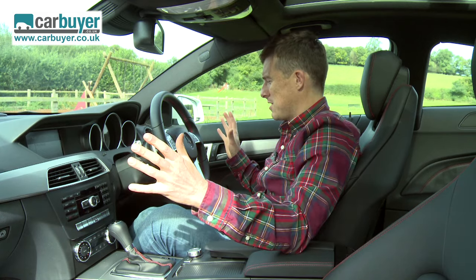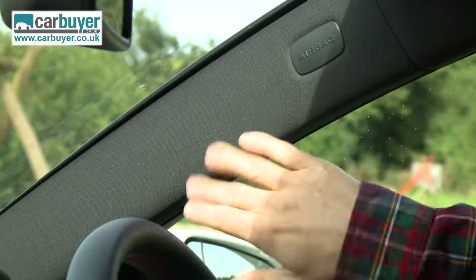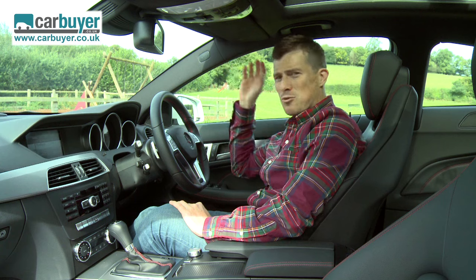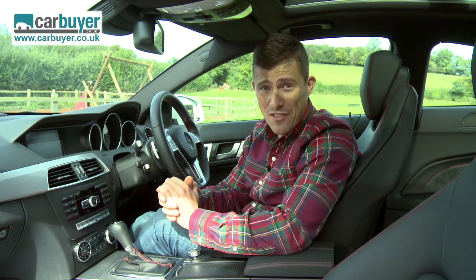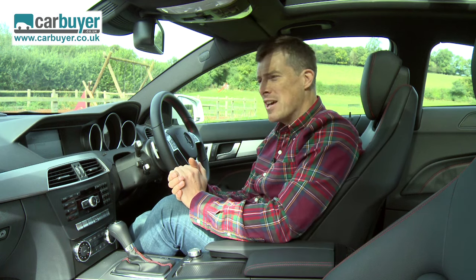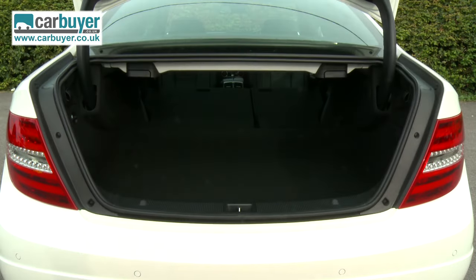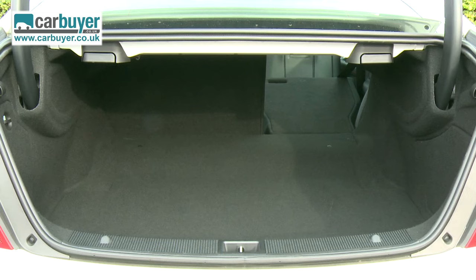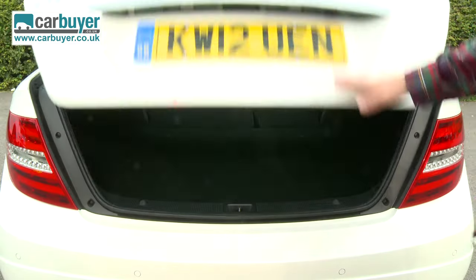There's also a whole host of safety equipment. You've got loads of airbags in here. There's one up there, which is reassuring to know when that A-pillar comes rather close to your head. There's ESC anti-skid control to prevent an accident in the first place. And it also gets Mercedes attention assist, which can tell if you're starting to fall asleep behind the wheel. As for luggage carrying capabilities, it's impressive for a coupe, as the boot is almost the same size as the saloons and also benefits from fold-down rear seats.